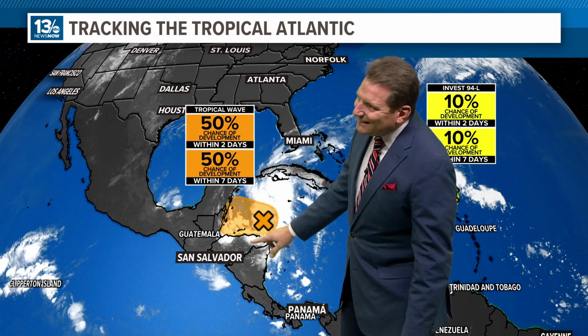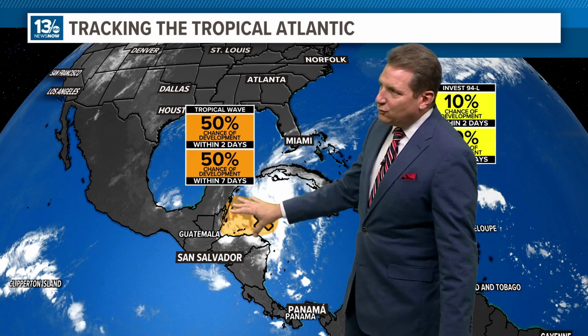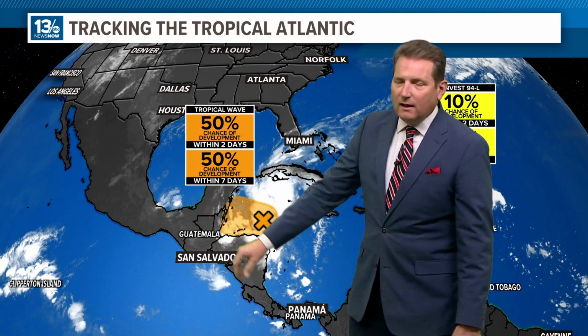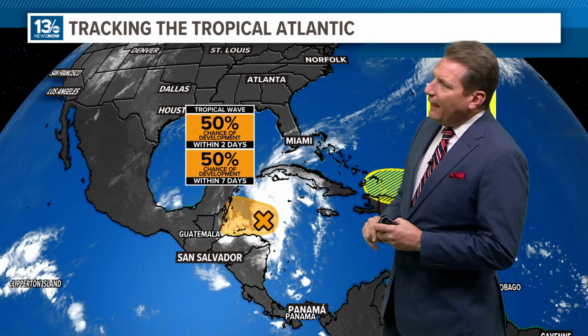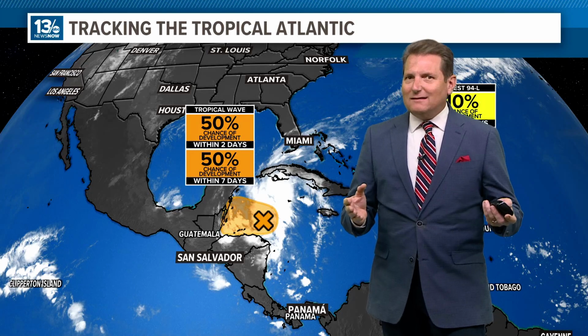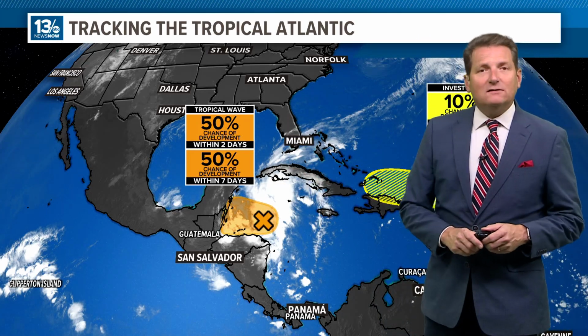We may get a little more development regardless of whether this becomes Nadine or becomes a named tropical system. It's going to very likely bring some heavier tropical rains into Central America and maybe southern Mexico. So we'll watch for that. We'll continue to keep you updated. Again, at this point, the next name on the list, Nadine, there is that 50% chance. But aside from that, the rest of the basin is quiet.